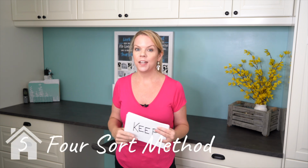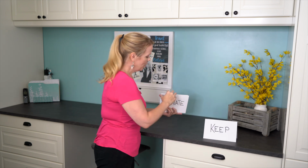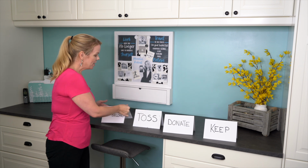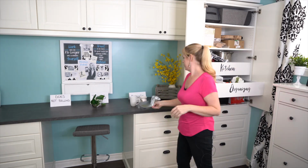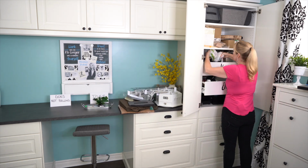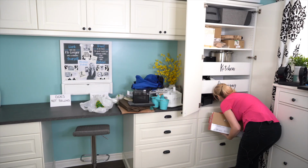The last method is my favorite method. It's called the 4-sort method, and it's the one that I use with almost all of my clients. You can modify this if you're already coming from a pretty organized space, but basically you have 4 categories. You have keep, you have donate, you have toss, and does not belong. And so when you're sorting either a pile or a drawer or a cabinet, you're putting things into keep, toss, donate, does not belong. If you have a pretty tidy space, you're just gonna leave the keep where it is. So you don't need to use the keep. You're gonna keep it in the cabinet or the drawer or the closet, and then just sort into toss, donate, or does not belong.